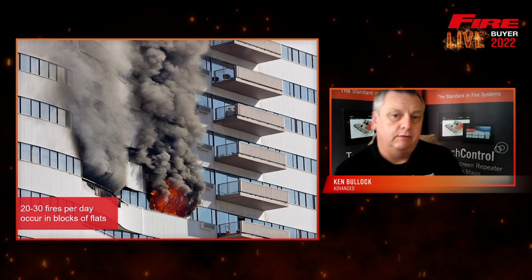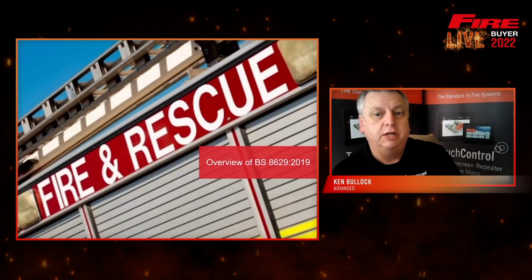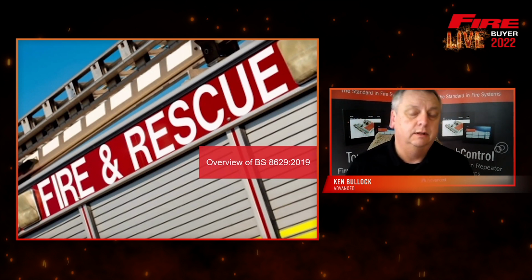And then out of that Grenfell Tower tragedy came the Dame Judith Hackitt report, which is where we're going to lead on to within the creation of BS 8629, which is the code of practice for the installation, commissioning and maintenance of evacuation and alert systems.